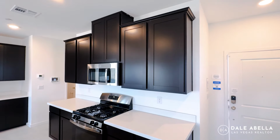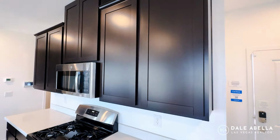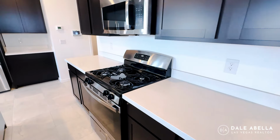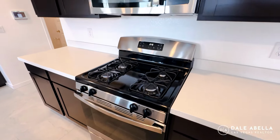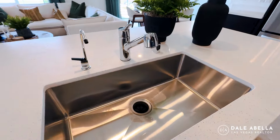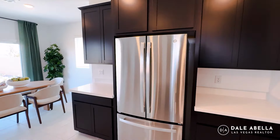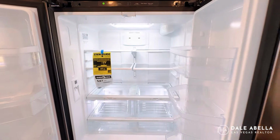Then you have the 42-inch cabinets. I do believe these are optional cabinets. I think the standard is the white cabinets. You'll have the GE appliance package. So you have this oven, cooktop, this microwave. You'll have that refrigerator. Stainless steel undermount sink right here. Take a look at the refrigerator.